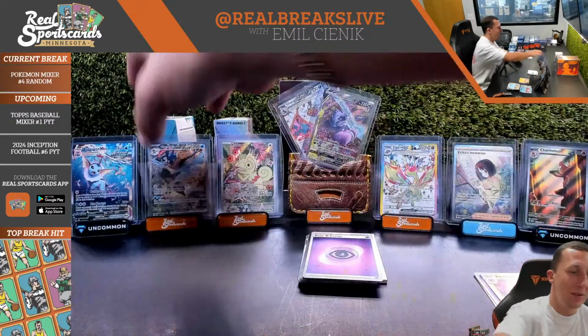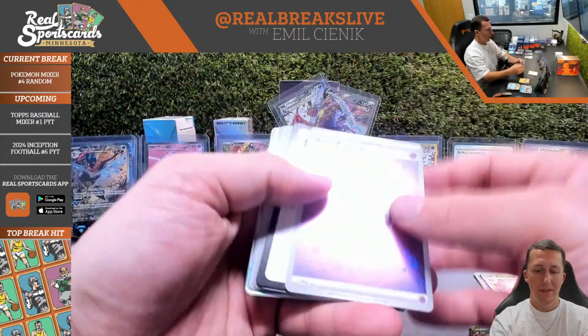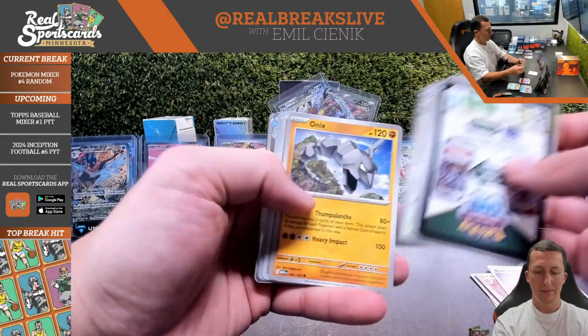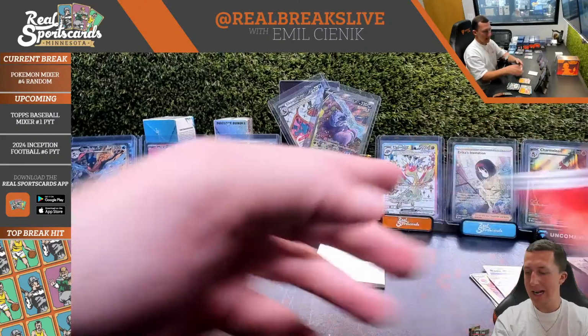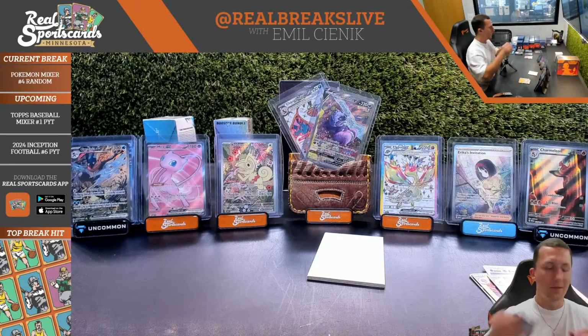Just a sweet card there. We'll put Greninja up on top. The Psychic Energy holo. Hitmonchan and Scyther reverse. And Marowak holo for a great... That was a great booster bundle of 151 right there.